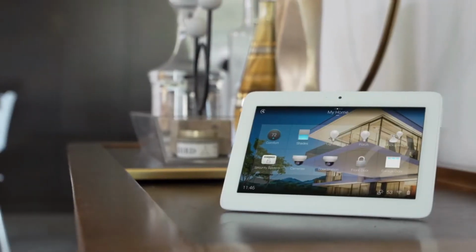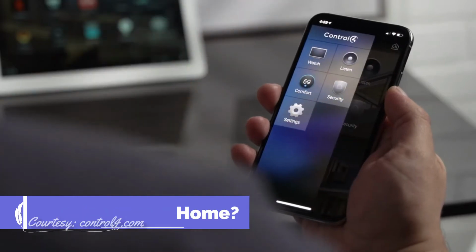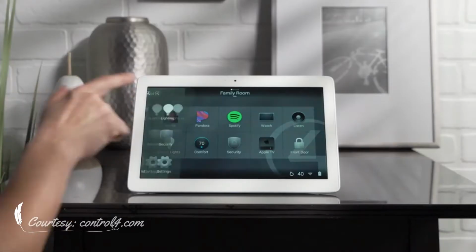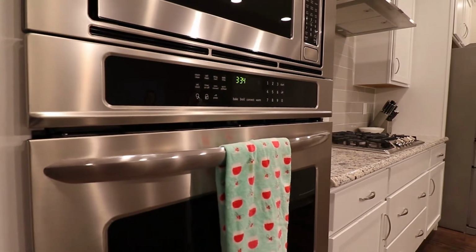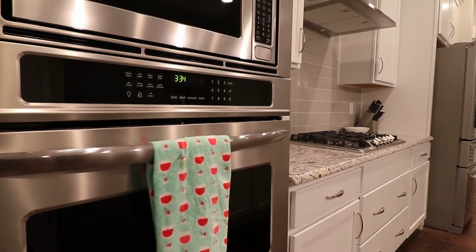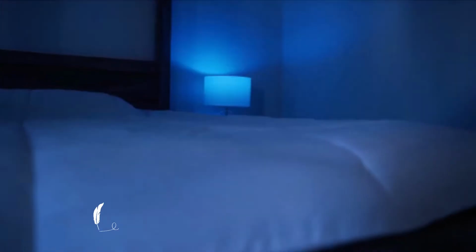Let's start with the basics. What is a smart home? A smart home is an automated house that has technology integrated into it to make the tasks inside the house easier. For example, if you went to bed at night and forgot to turn your stove off, it will automatically turn itself off. Also, your smart oven would come on by itself when it gets to a certain time in the morning. Smart home devices are coming into the market every day.